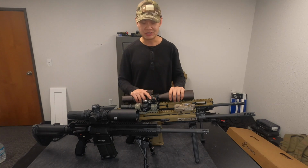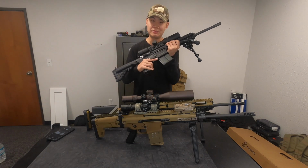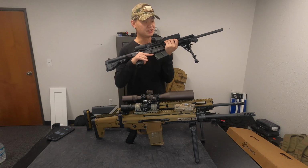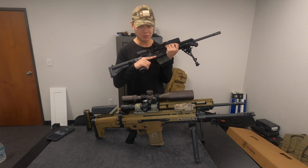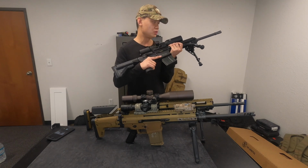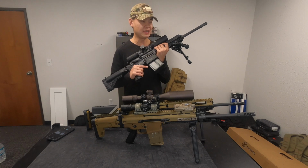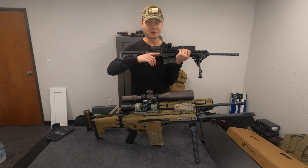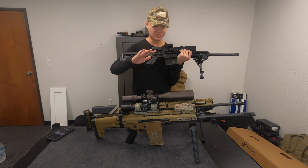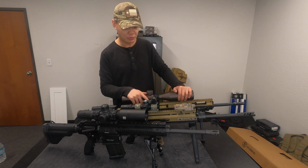For durability, I'll say HK is a winner, because you know HK are famous for over-engineering stuff. So I feel MR762 is the most durable weapon among those three. Probably that's why it's more often seen in special forces all over the world compared with SCAR 17 and SCAR 20s.